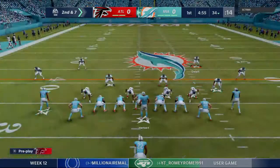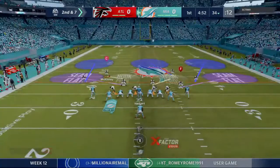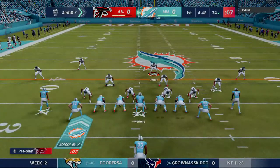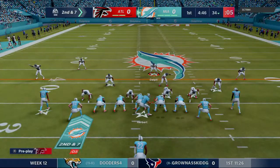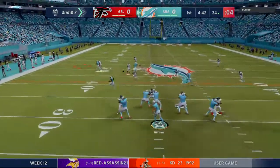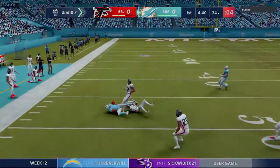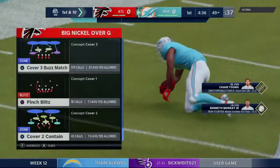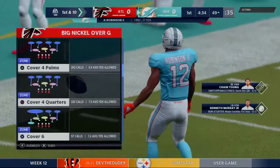That'd be 3 yards on that last carry. Here's 2nd and 7. Herbert now. And he'll be taken down, but not before he gets into enemy territory. It's a pickup of 17 and a first down.